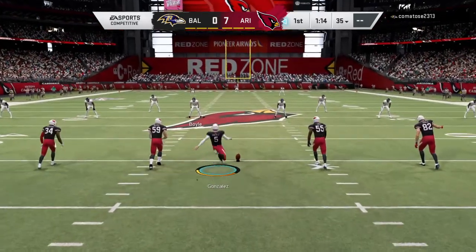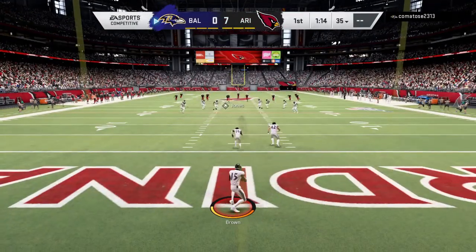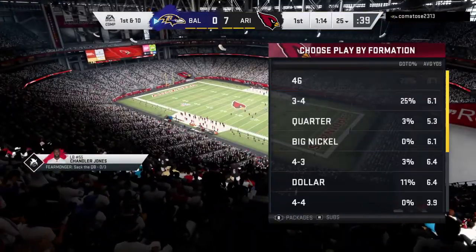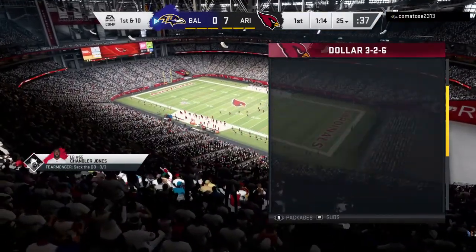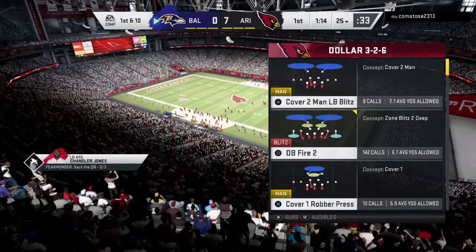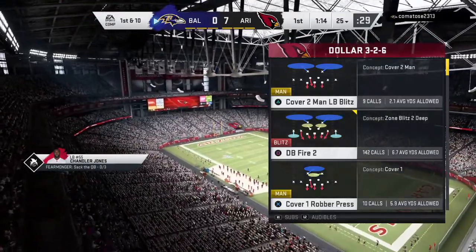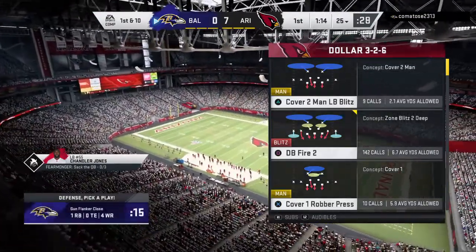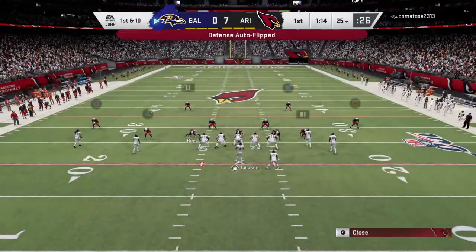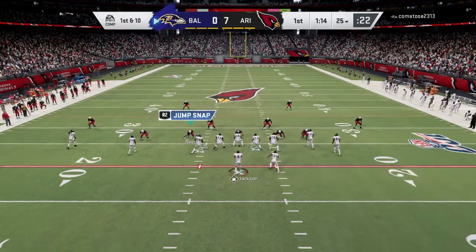Here's Gonzalez on to kick it away. This is taken about 7 yards deep. The Ravens take over. 25-yard line. Jackson and the Ravens come up now 1st and 10 at their own 25-yard line.